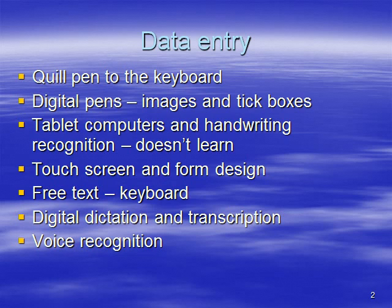That gets really difficult for the clinicians, I think. Then the next issue is digital dictation and transcription. Well, that works pretty well.